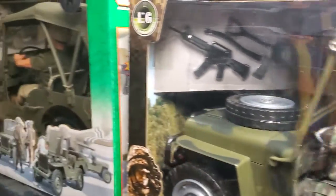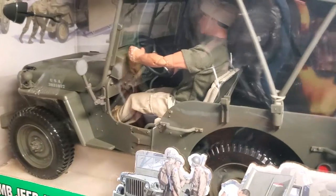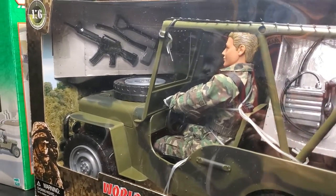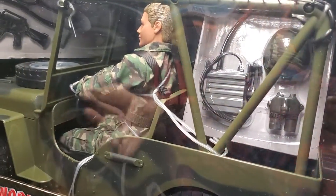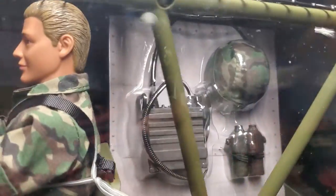It's not quite as expensive as our Willys MB Jeep vehicle. It's not as heavy, and I don't believe it's quite as big either. Our Willys Jeep is a little bigger as opposed to our Jeep. And like I said, I'm giving you a rough comparison because this is not a Willys Jeep. This is more of just a military Jeep.